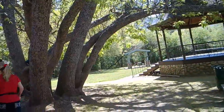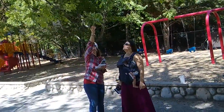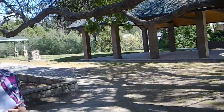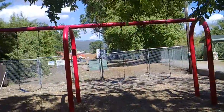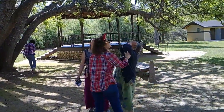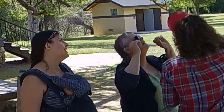Okay, getting ready for a group picture here. Fun photo time. Can you get the whole tree, Wendy? Yeah. I think I can set my thing over here. That right there is D.L.